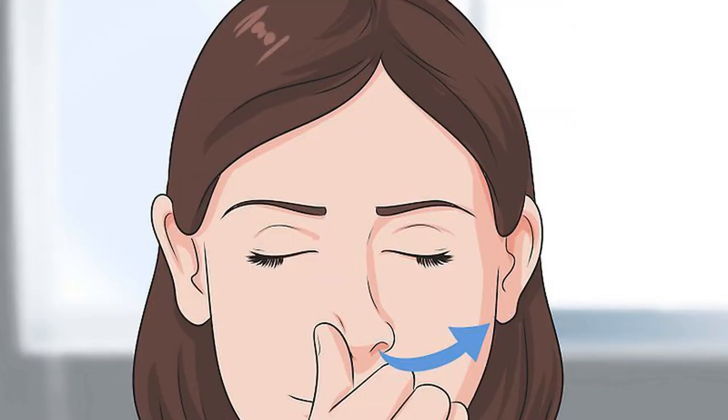Use gentle nose blowing technique. Instead of taking a deep breath and blowing as hard as you can, blow gently to reduce chafing. Blow softly through one nostril, then the other. Continue alternating nostrils until you feel your nose is clear enough. Always loosen the mucus with a decongesting technique before blowing your nose.